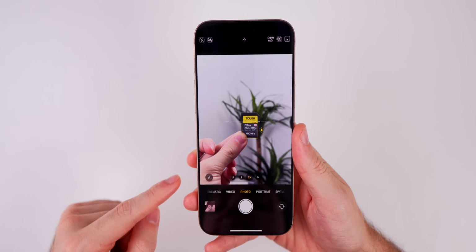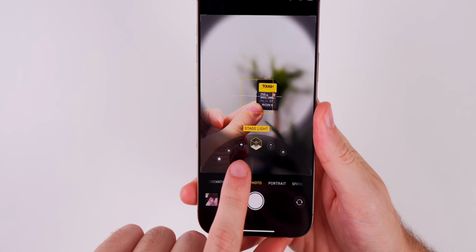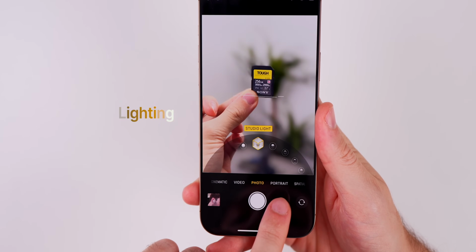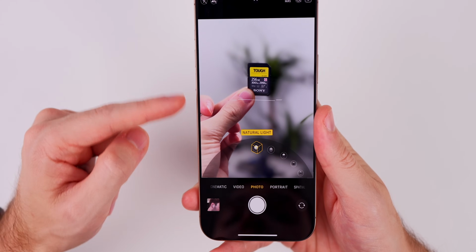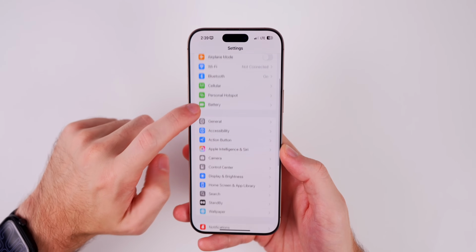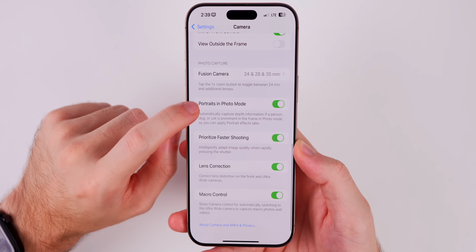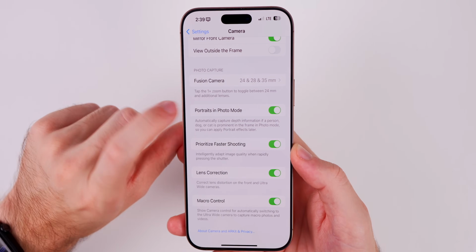Now here's a tip for taking portrait photos in the photo section right here, so you don't have to be in portrait. You can now change the portrait lighting straight from the photo tab. You don't have to be in the portrait mode anymore to not only take portrait photos, but also to adjust the lighting. And by the way, that is a setting, so if you don't have that turned on, just go into your settings and go to camera, and then go down near the bottom under the Fusion camera and look for portraits in photo mode and make sure that's turned on.